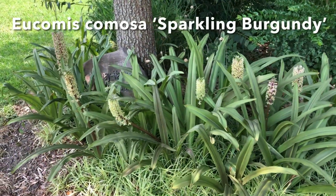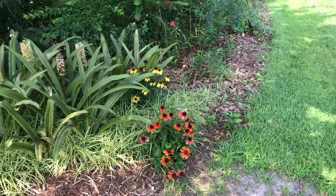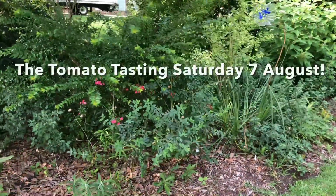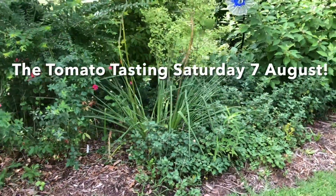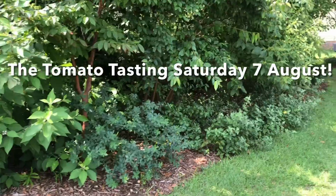As you can see, the eucomas, even in the shade, are flowering quite well. I'm really excited. I think this border looks good. It's gonna greet visitors less than a week from the tomato tasting, y'all. Tomato tasting is Saturday, August 7th. And I hope the people who have purchased tickets will enjoy the time they spend here.